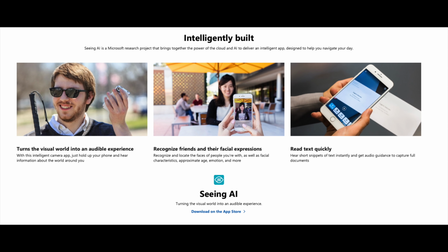But on the image recognition side, a lot of it always gets bad press. You know, it's always about scanning someone's face, putting it in a database, following that person around, surveillance, all that kind of stuff. But there is a positive side to it, and this app proves that. It enables people who couldn't otherwise do things to do things.